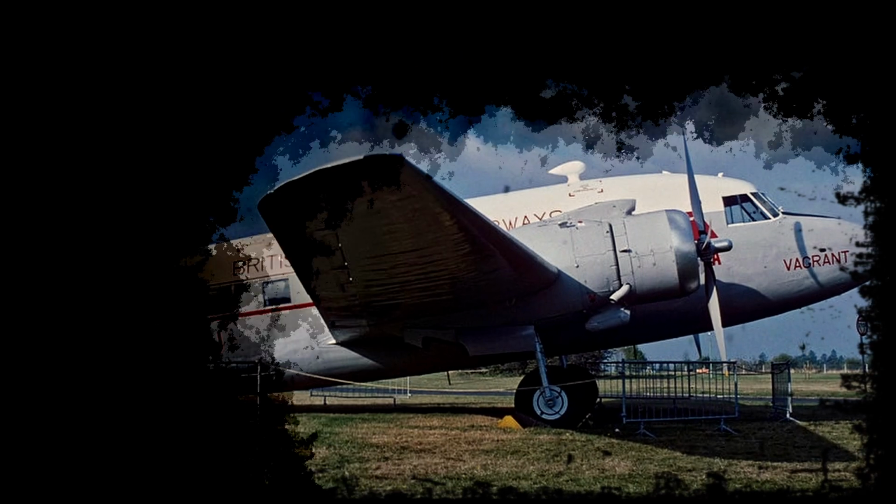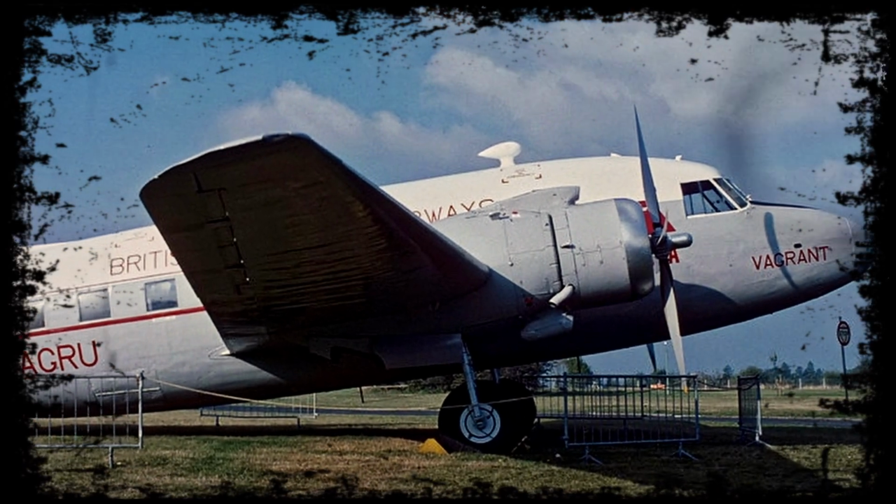But then of course, you've got the air disasters. On the 31st of October 1950, a BEA Vickers Viking crashed into the runway after trying to land in heavy fog. This resulted in the deaths of 3 crew members and 25 passengers, with only 1 stewardess and 1 passenger who had both been seated near the tail of the plane surviving.